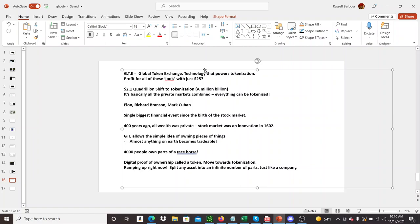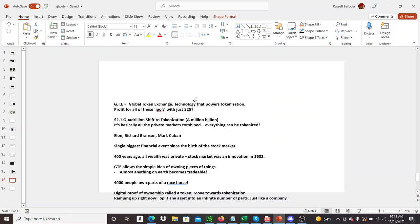So that's the basics behind the global token exchange. It's going to let you own tiny pieces of things, like anything, and you don't get a certificate for it. There's no real paperwork. It's all done on a blockchain. Everything becomes tradable. So for example, at the moment he makes the point that there's 4,000 people that own part of a racehorse and that the digital proof is the tokens that they have, and that this thing is just starting to ramp up and become the next big thing.